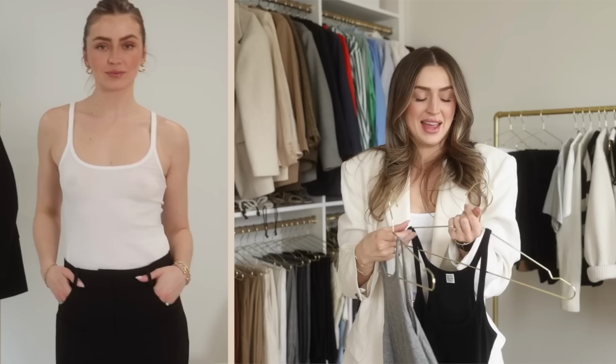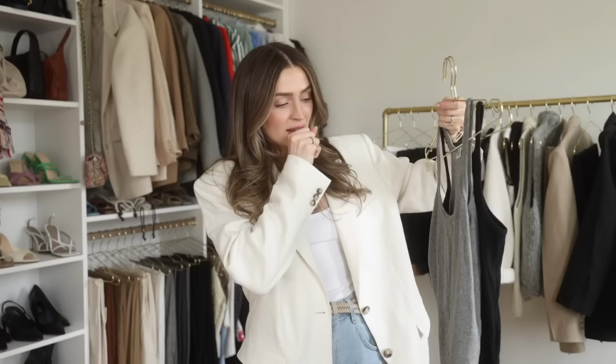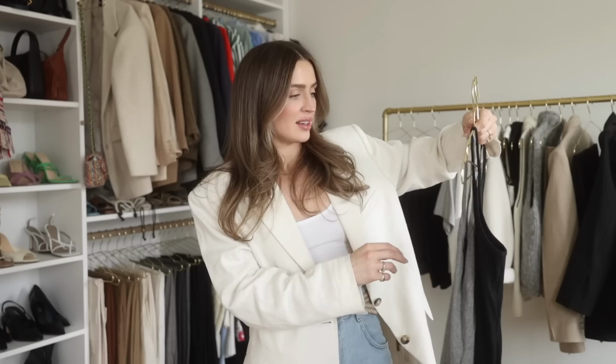And I did go back and order the white and the black. I'm wearing the white one now. I've got the black, these three colors, three staple colors. I have been wearing nothing else since. I wear this under everything. They're just so comfortable and perfect. They wash so well. I've already washed them 1,000 times, and they've really just changed my life in terms of the tank top game.